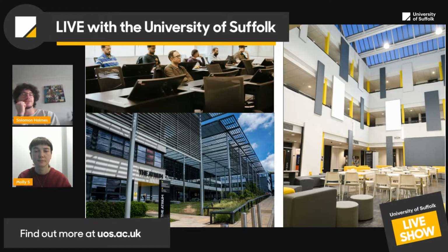In the top left of this slide, we've got our cybersecurity suite, which is at our Digitech Centre. That's the only campus building which isn't within our main campus, and that's just for our computing and technology students. And then the other pictures are of the outside and inside of our atrium building, where all our business related courses as well as our computing courses are.